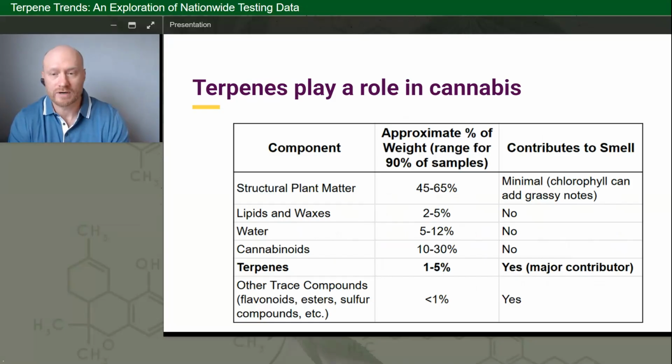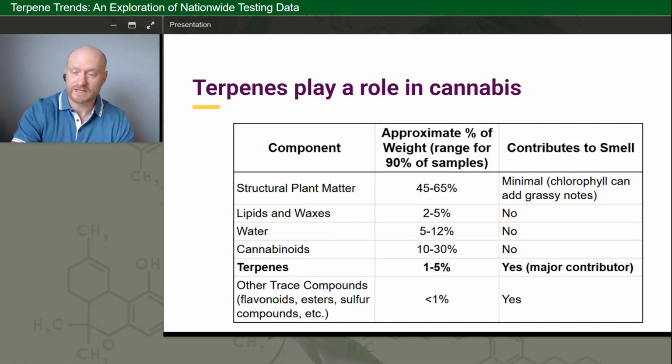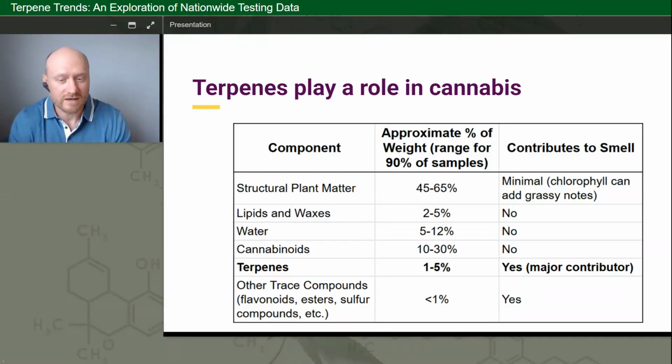And terpenes are only a part of cannabis. First and foremost, cannabis is a plant, and it has plant matter that make up the majority of the flower that we consume. It has lipids and waxes, water, cannabinoids, terpenes that make up 1 to 5%, and then other compounds like flavonoids, esters, sulfur compounds. Terpenes are also not the only compounds on cannabis that contribute to smell. There are also esters, sulfur compounds, possibly mold, and like any plant material, when you break it apart, you're likely going to smell chlorophyll also.